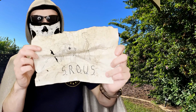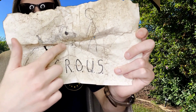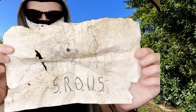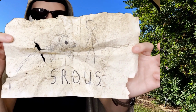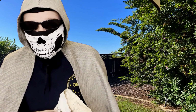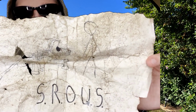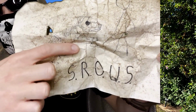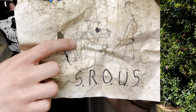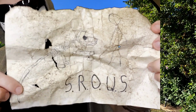Here we have a very ancient drawing depicting an S.R.O.U.S. And that's a person for scale. They're basically like regular, very large rodents, but they're skeletons. Anyway, as you can see, it's very ferocious looking. It's got very large claws, a rib cage, other bits of a rat.